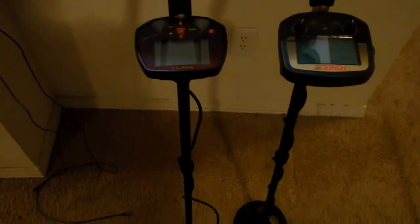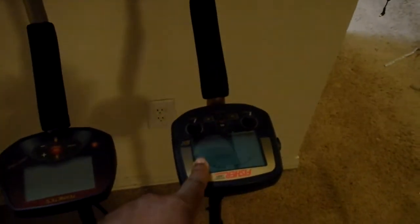This is my lineup for today's hunt. I went out today with the Eurotek Pro with the concentric coil. I went out with the Fisher with the double D coil. And I went out with my more or less constant companion, the Compadre, with its 5.75 inch disc.